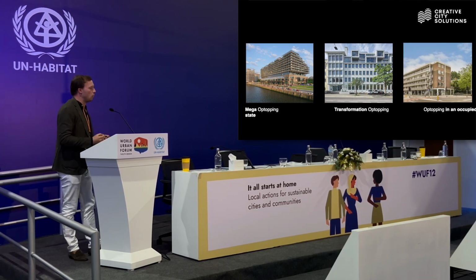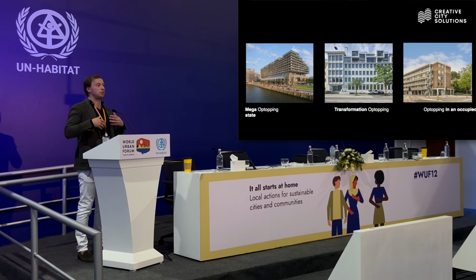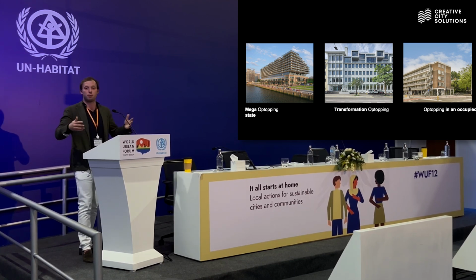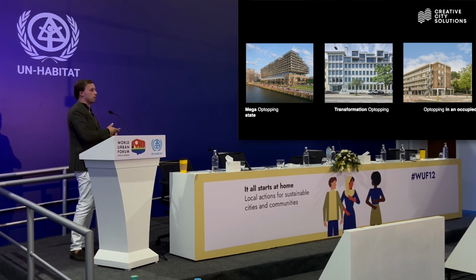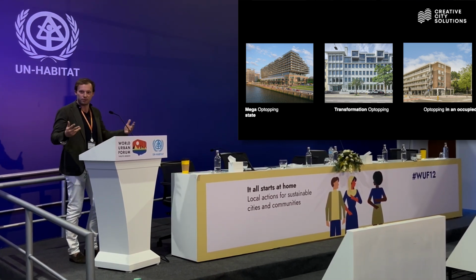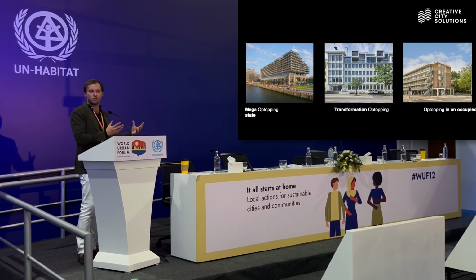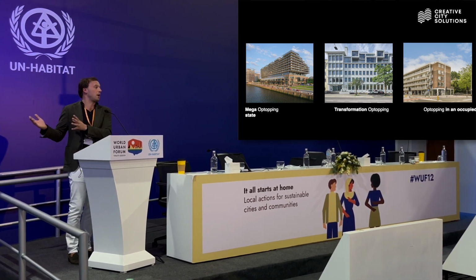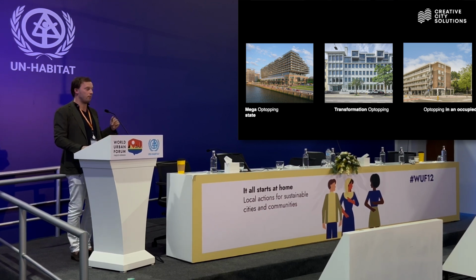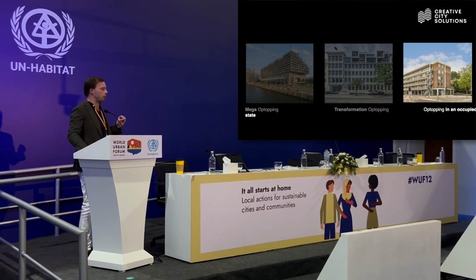But then there's a new one, and that's Optoppen in occupied state. That's where you do the rooftop extension while the homeowners just keep on living there. So we have to build efficiently, modular, without too much noise. And it's also the only way, because how do you get a whole homeowner association to live somewhere else for 3 months? It costs a huge amount of money, and nobody will cooperate. So this is the type of Optoppen we focus on.